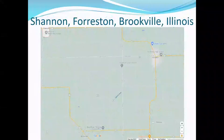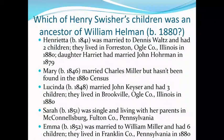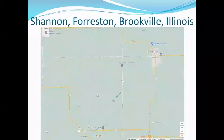So here's a geography lesson. Basically, up here in the left upper corner, you see Shannon, Illinois. This is where William Hellman reported that he was born. Forreston is where one of the daughters, specifically Henrietta, was living in 1880. And I mentioned also that Lucinda was living in Brookville. So Forreston's over here, and Brookville is down here in the very bottom. And these places aren't very far from each other. They're all within basically a 5-mile radius of each other, Shannon, Forreston, and Brookville. And that's probably not a coincidence.